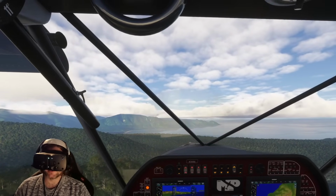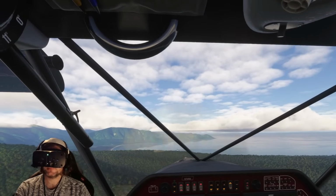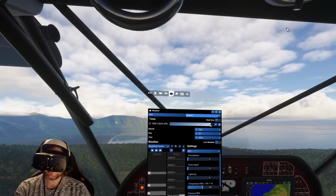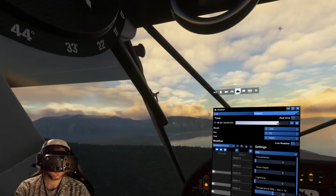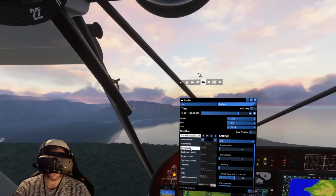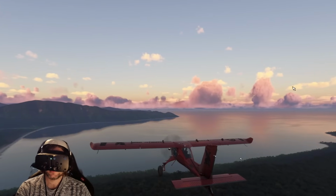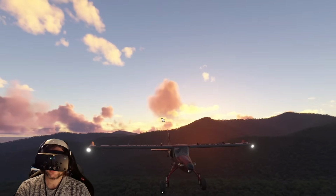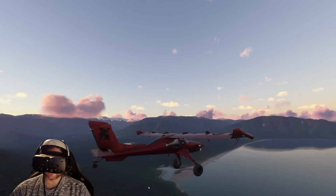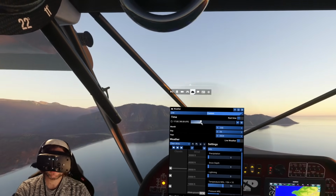In fact, let's have a mess around here with the toolbar. Oh, you see, it doesn't always work. There we go. We still get that horrible stutter. Let's mess around with the lighting here. Oh my god, just look at this. Incredible. Go for a few clouds. Let's have a look at that outside for a moment. That's beautiful, isn't it? Look at that. That really comes across very strongly. I really love playing with the lighting in this sim. Let's go for clear skies.